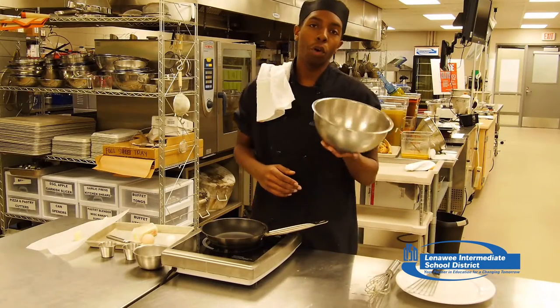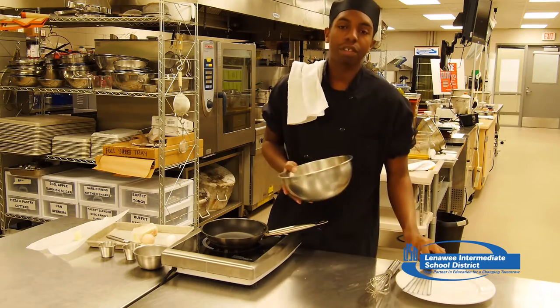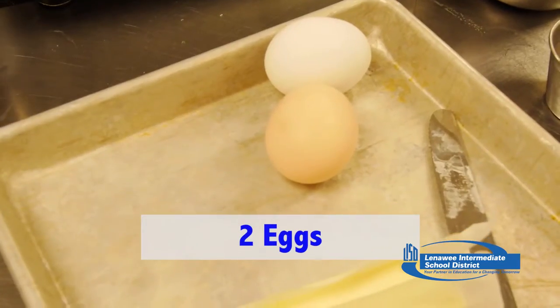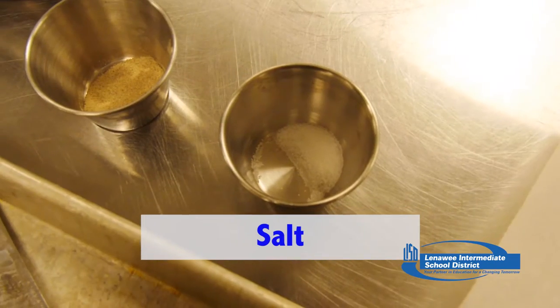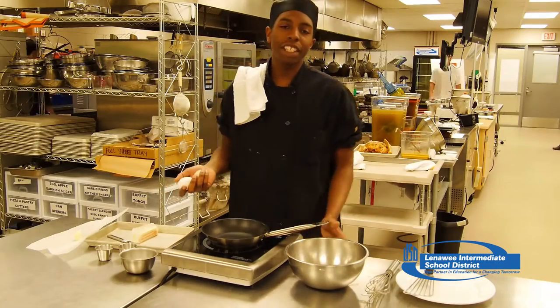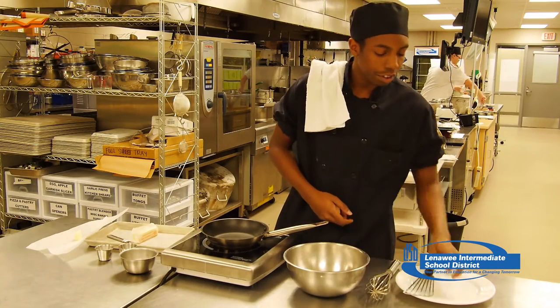To make this, we're going to need a bowl, spatula, a whisk, or a fork. We're also going to need 2 eggs, heavy cream, white or black pepper, salt, unsalted or salted butter. We're going to start off putting our eggs in the bowl. So, just going to crack these.